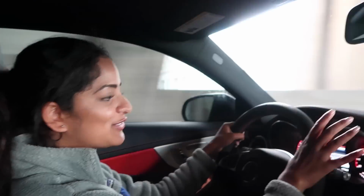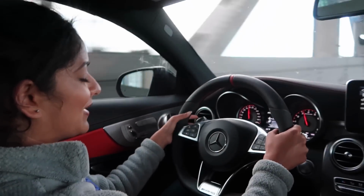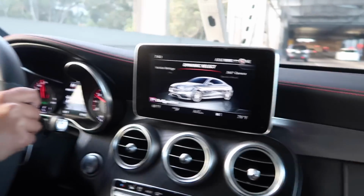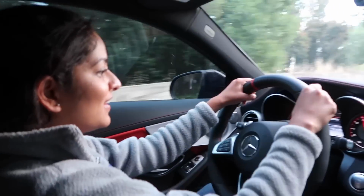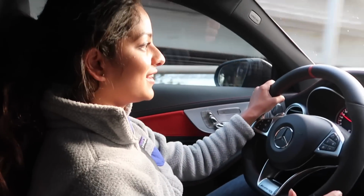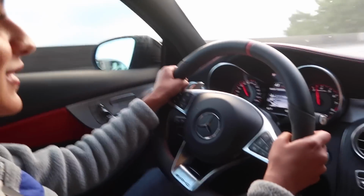The car is just so smooth when it shifts. You barely notice that it shifts, but you definitely notice when you listen to the sound of the engine. Downshifting there. Super smooth, like I said. We just went through a huge bump there, but the car does so well, even in Sport Plus mode when the suspension's really stiff. I just pulled the paddle to activate manual mode. So amazing.